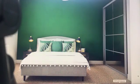So this is actually a guest bedroom. Wow. So that is quite a statement. I love it. Yes, so that is a color that we picked from Benjamin Moore palette. We love Benjamin Moore paints. We use them all the time, specify them all the time. It gives a fantastic finish and has amazing colors.